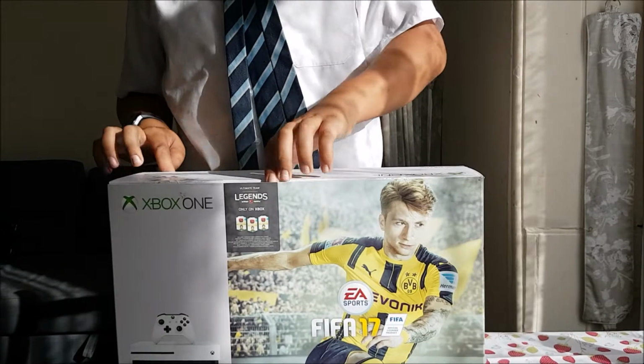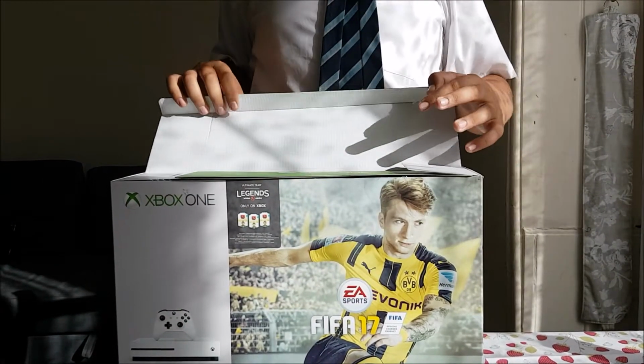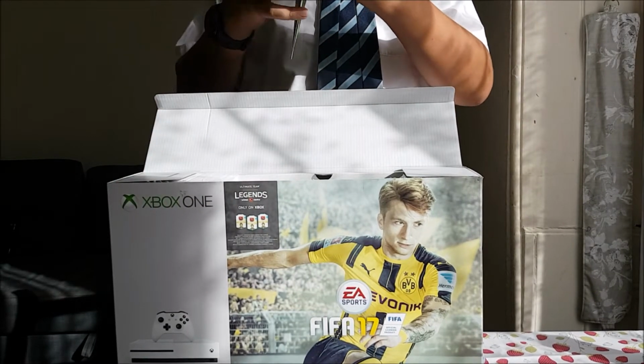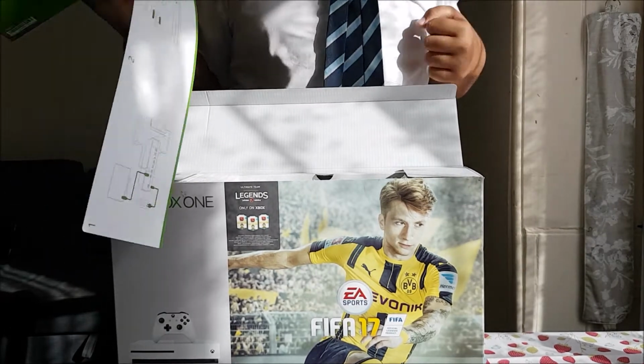God, it's sort of stuck on here. I'll just open it. Xbox One. And it's annoying because it doesn't say S. It's an Xbox One S, guys.